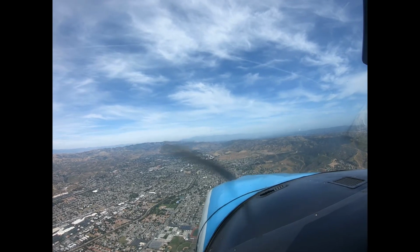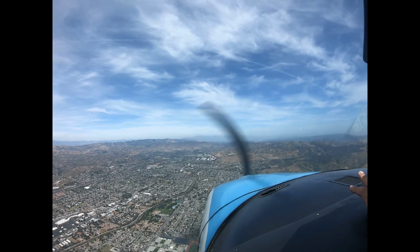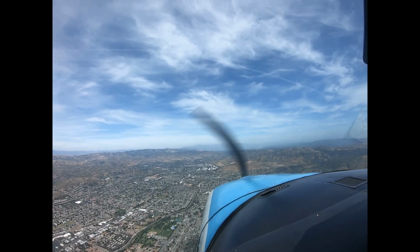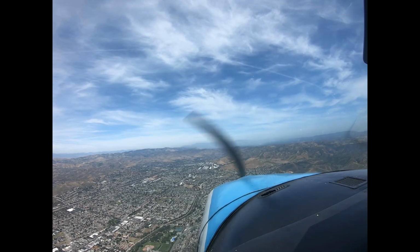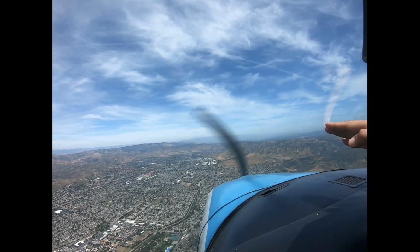Now, the problem with having a landmark nearby, as we get close to it, it goes below the nose. So in order for you to see it, you're going to push the nose down and you start descending. So, you know, this is good, but then now pick something further out.